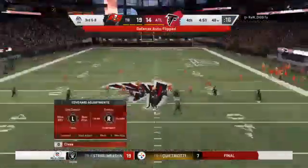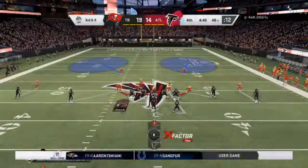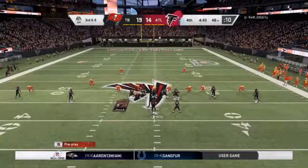The Falcons on third down, 2 for 5 to this point. This is 3rd and 8. Check the backer, check the backer.